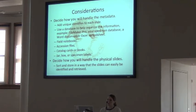Decide how you will handle the physical slides. Sort and store them in a way that the slides can easily be identified and retrieved, which I already talked about, and in a way that hopefully they will be preserved longer than on the shelves in some random closet.